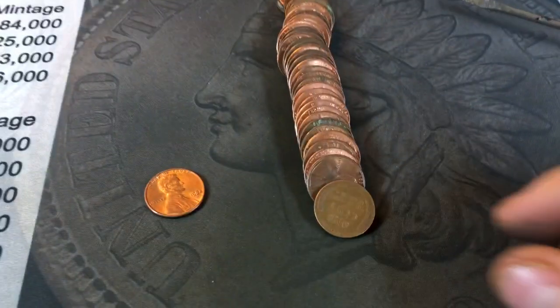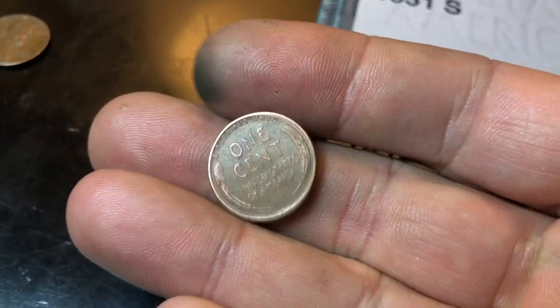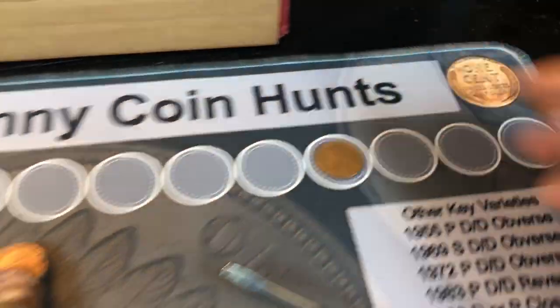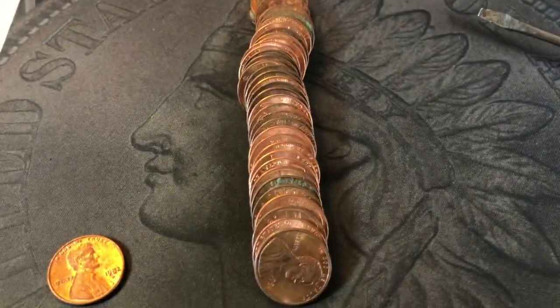Roll 13, wheat cent number 3. 55 Denver, not a 55 Philly. All right, we'll take it, and we'll hope for a fourth.